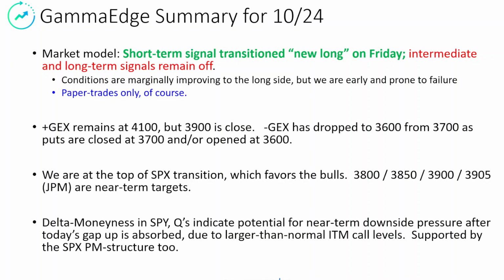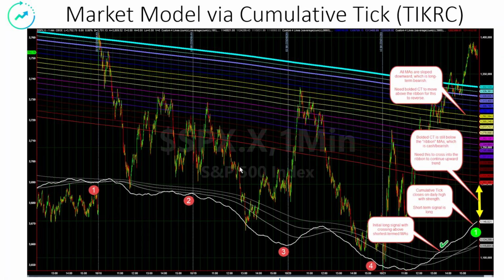Taking a look at the Delta-Moneyness in the SPY and the Qs, the SPYs actually have quite a bit coming off on the call side, the in the money call side today, which could put some downside pressure on things. The Qs actually don't start coming off until Wednesday and Friday, so we'll pay attention to that. The SPX is supporting today's action though, so we are actually expecting a little bit of a pullback after the initial gap up is absorbed.